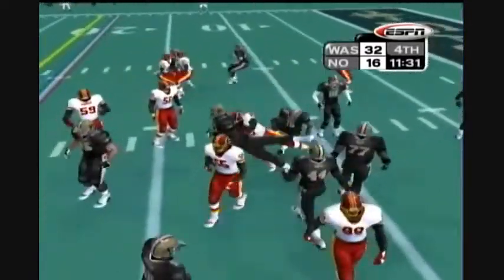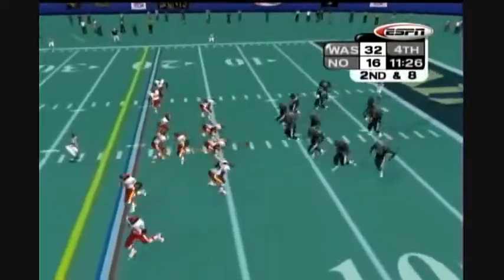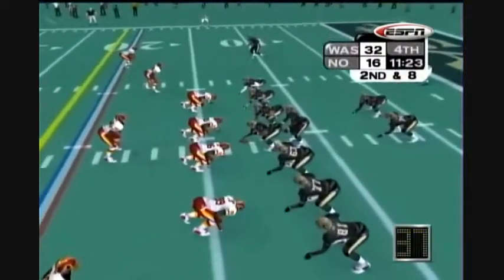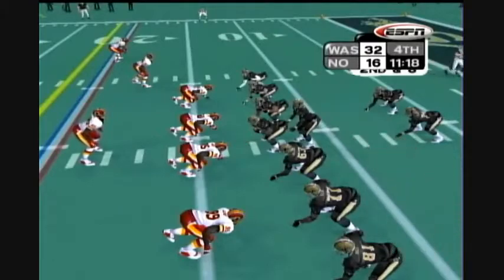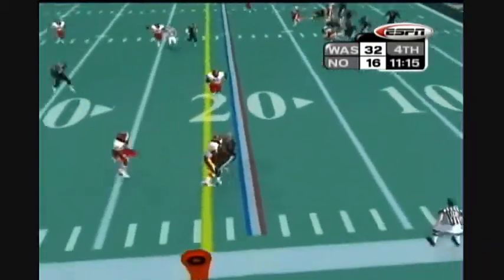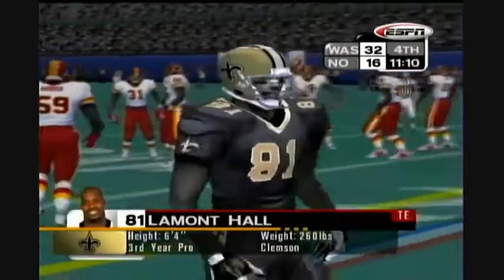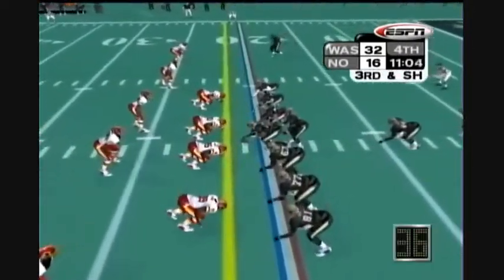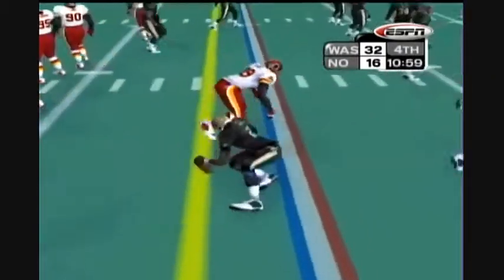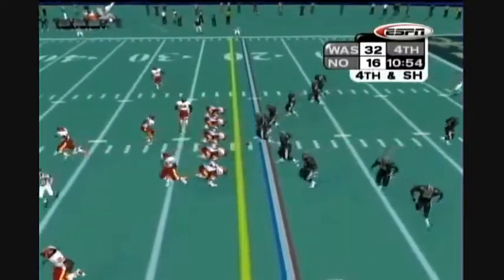Gives the ball to Williams. A 1-yard run by Williams. Second and 8 at the 13-yard line. Set. Cut. Brooks looking to throw. Pile driven by Barber. Third down and 1 for the first. 8 men up front for the lead. Brooks will keep the ball. Here's their ninth punt today.